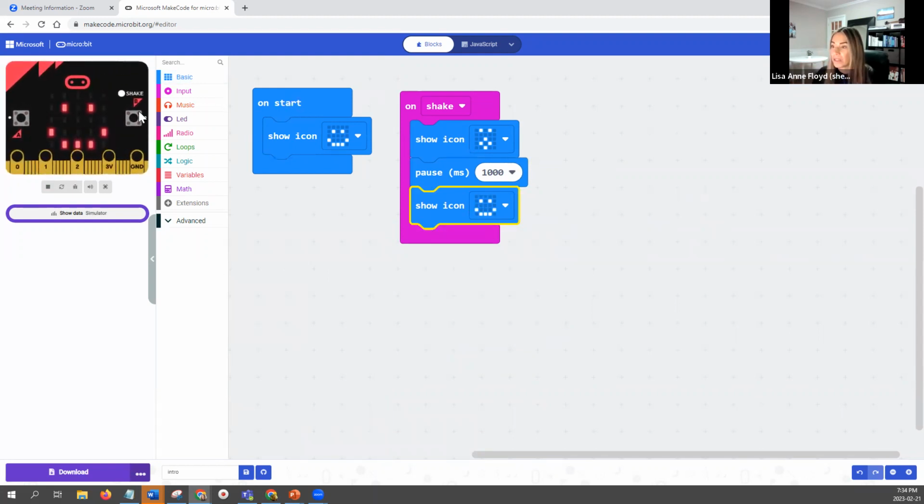So when it starts out, you can see the smiley face. When I shake the microbit, now I can't shake my computer, but I can shake the simulator or just click on this little white dot there, and you'll see, did you see the surprise look appears for 1 second, and then it goes back to the happy face. So that is our first introductory program.